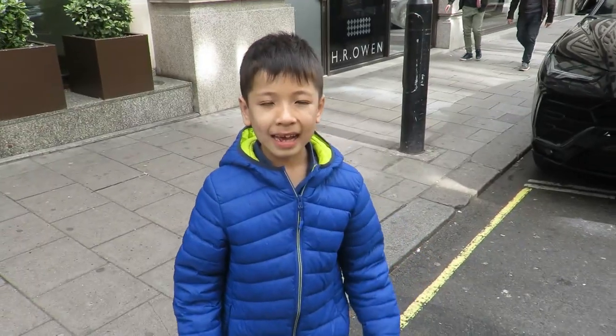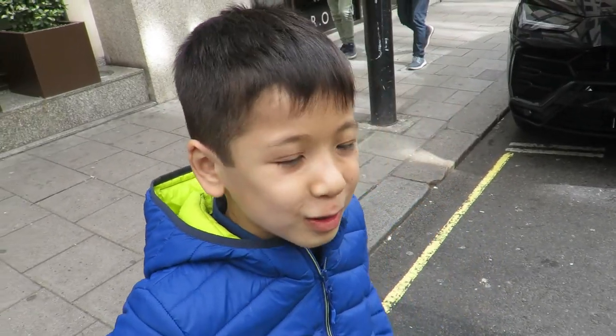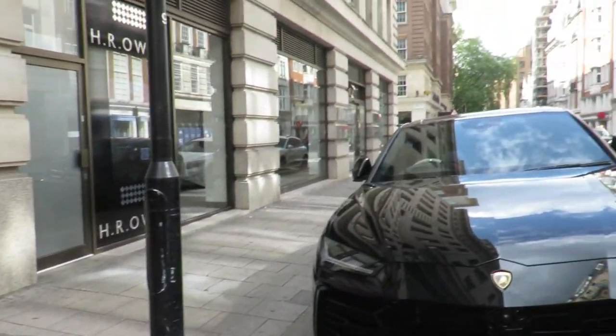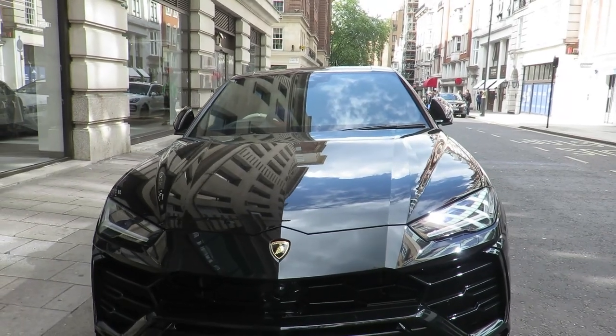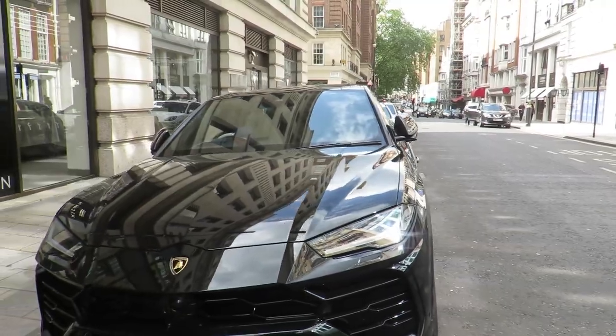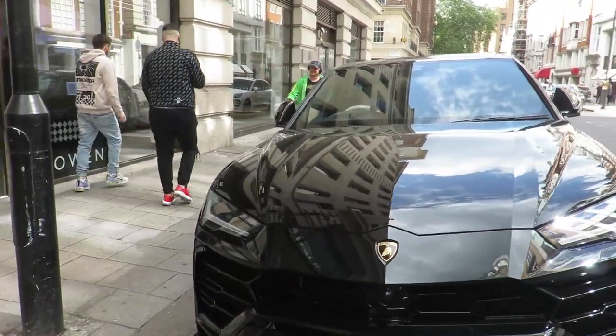Coming up, my first place favorite car, Lamborghini. Oh yeah, it's a nice Urus. Okay. See? Yep. Nice and shiny.